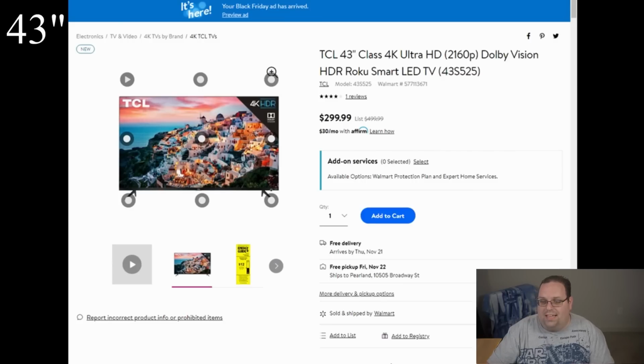Next up is a TCL 5 series. The 5 series is going to be brighter than the 4 series. Overall, it's going to just have a much better looking panel. It's going to have a better processor on it. You're going to see a little bit of a better feel in the plastics that make up the overall build of the TV.